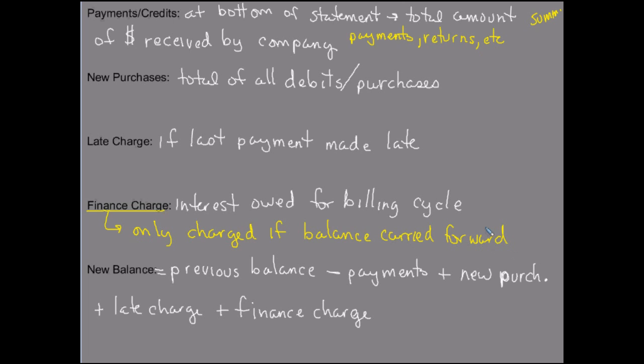Okay, so let's say you get a credit card and you charge $100 worth of stuff in June, and then you get your June bill and you pay $100. They can't charge you interest because you paid it off. They can only charge you interest if you don't pay the whole thing and you carry a balance forward. And then once you carry a balance forward, they can charge you interest on your average daily balance. But if you pay it off every single month and never carry a balance forward, you don't pay any interest.